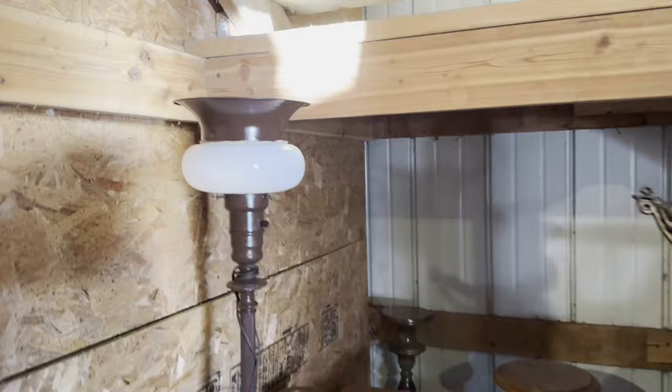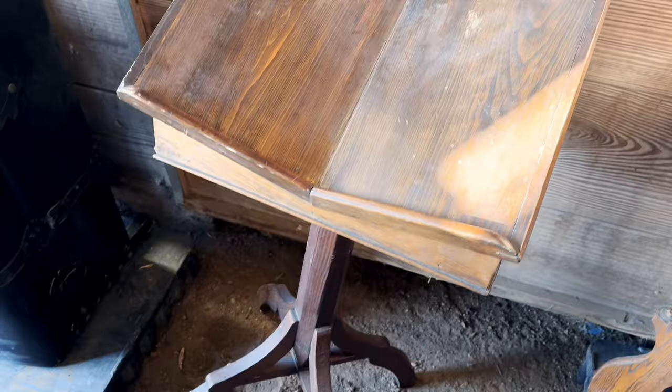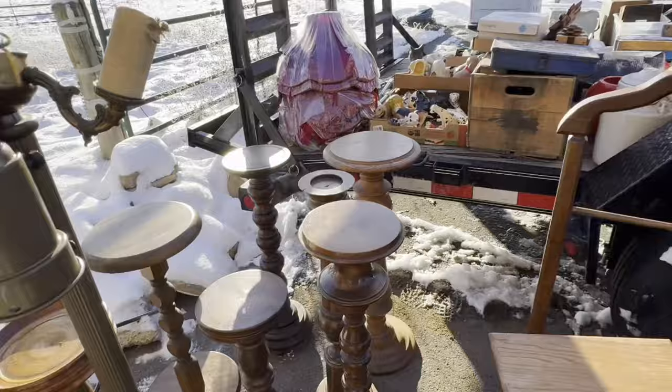I love that globe. Oh, those are in good shape. That lantern and that cooler. Oh, look at those TVs back there. That's a book stand. Looks like one of the feet are messed up. Wow, a lot of old brass floor lamps and turned plant stands there. There's just a lot of stuff. Look at all that.